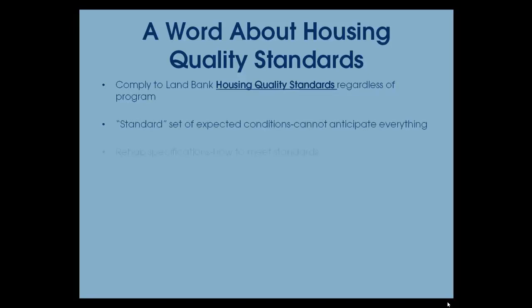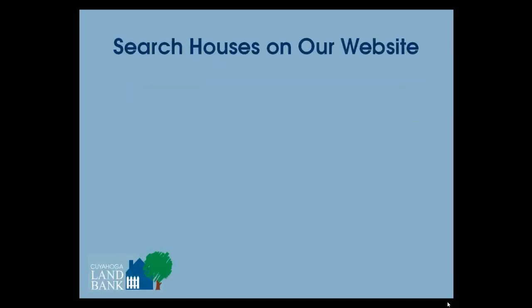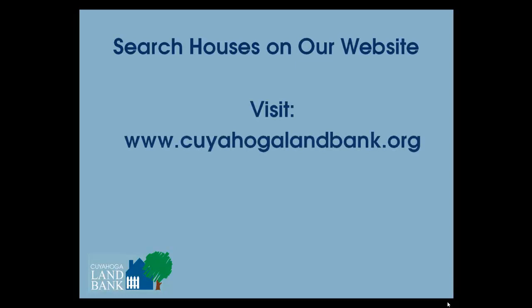To learn more about the Land Bank standards, again, please go to our website at www.cuyahogalandbank.org. To learn more about the Cuyahoga County Land Bank and how to search for homes that you may want to purchase, please visit us at www.cuyahogalandbank.org.